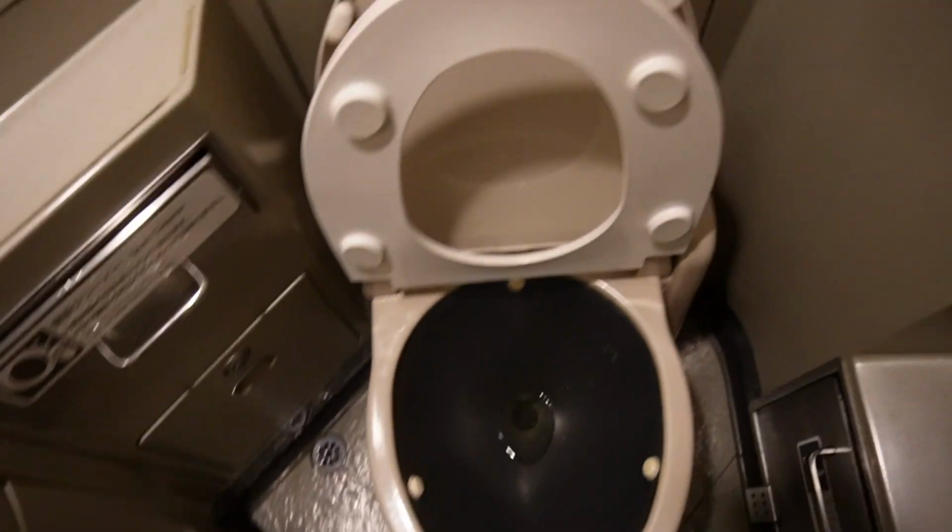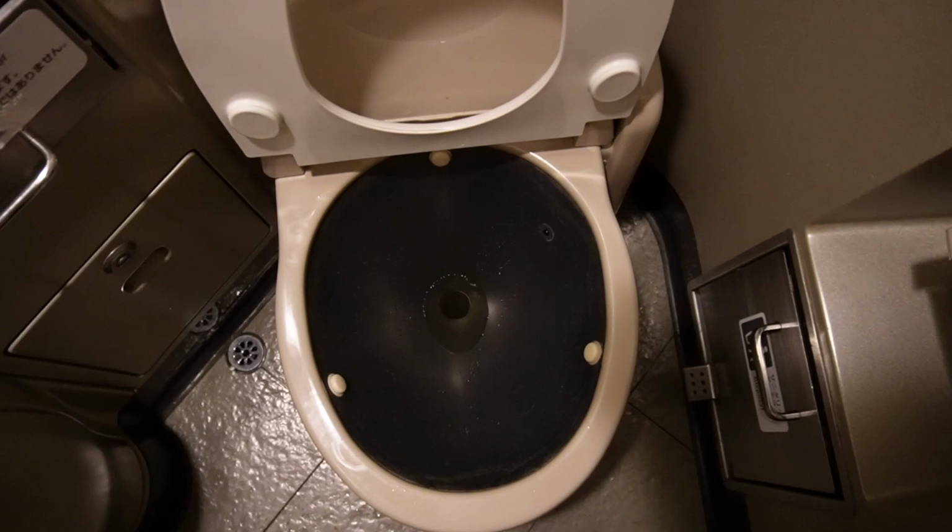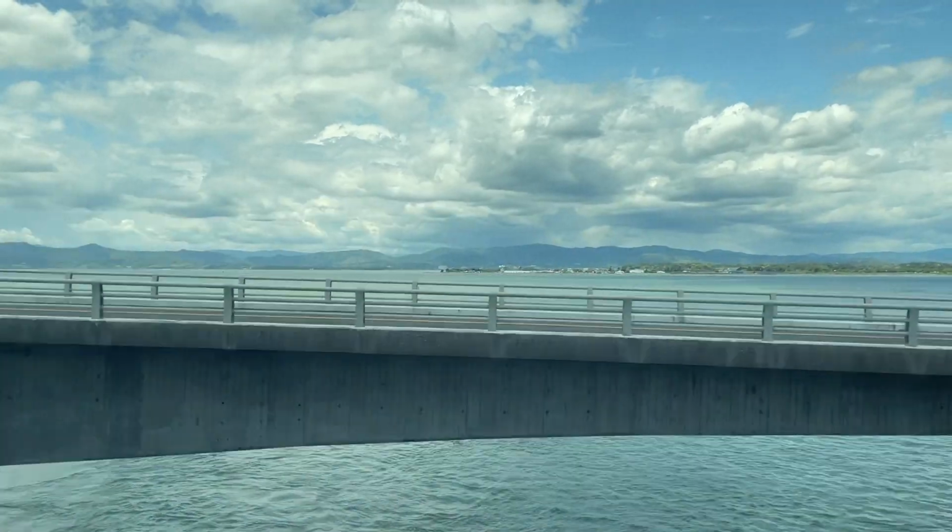There's some water on the ground. And I'm so shocked that they don't have a bidet. That's so strange to me, because we haven't even seen a toilet in Japan without a bidet yet.